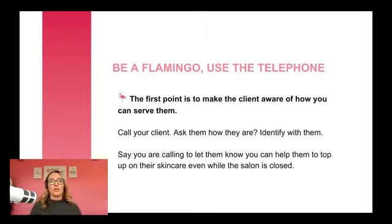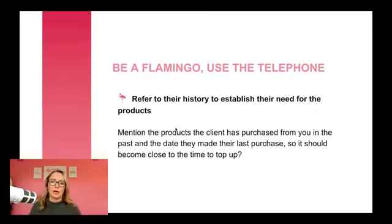So you'll discover that as you make these telephone calls. So the key point is how you can serve them. Call them, how are they? Ask them how they are, identify with them. Let them know you're calling to help them to get on top of their skincare, keep their regime going at home, even while the salon is closed, or if they can't get in.